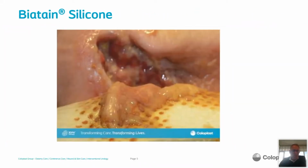And the next slide will just, post-lunch, demonstrate, we always have to stick in a picture of a wound, but this is a picture of Biatain Silicone after it's been removed from the wound, just to demonstrate what we're talking about when we talk about conformability to the wound bed. So you'll see it is very symmetrical to the edges of the wound and the topography of the wound bed.